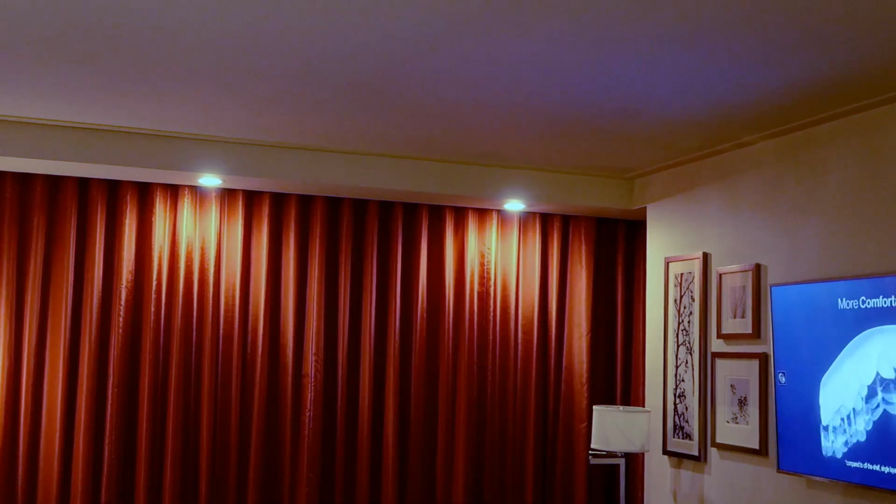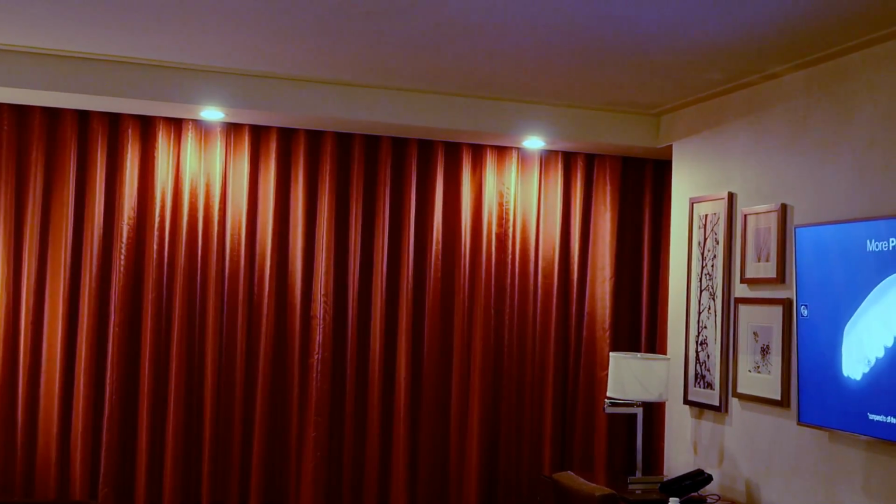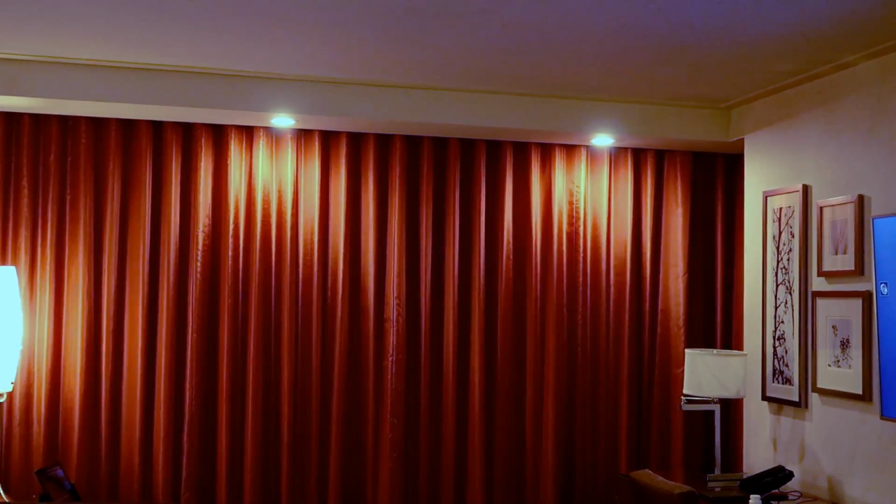One of the really cool things about this room, and a lot of people know, you can control everything in the room from a little iPad that they have over here on this docking station. There's actually one here and in the bedroom.